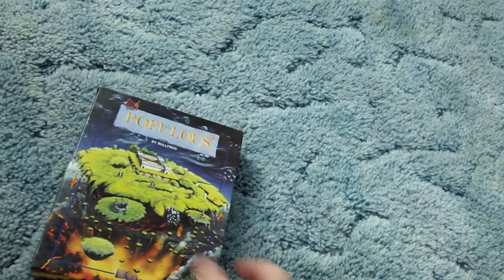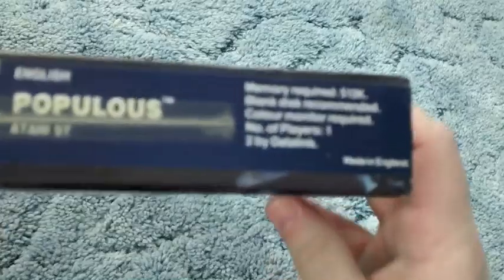Next up, we've got Populous. This one's for the Atari ST, as you can see. Or can you? Yeah, I think you can see there. Yeah, kind of a god sim, and it's a classic.